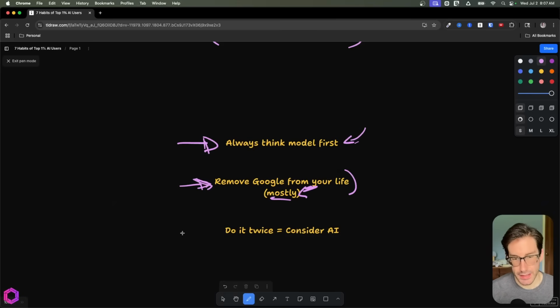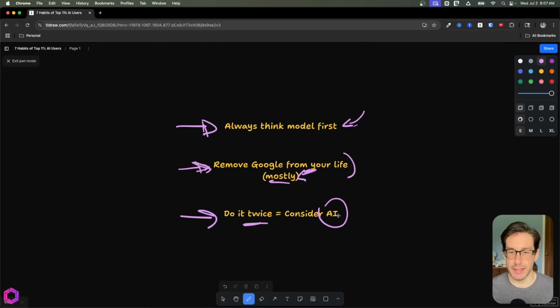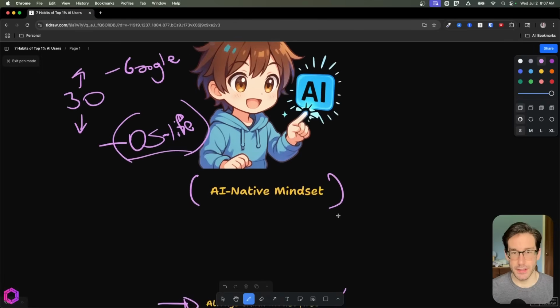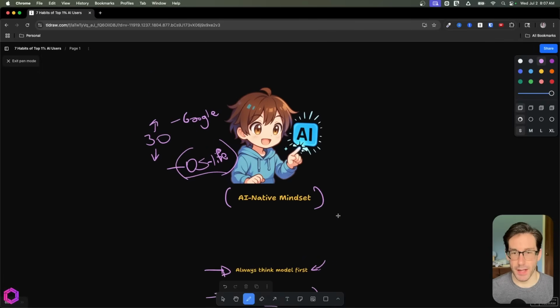And then lastly is if you do something twice, ask yourself, can AI help automate this? And this is a common tactic I've seen a lot of people use: if it's done twice or three times, then there's a threshold at which they ask themselves, can I automate this with AI? Oftentimes the answer is yes, and it's not completely yes for the entire thing, but there's a partial yes, I can automate some of this. So that is the AI native mindset that a lot of people have.